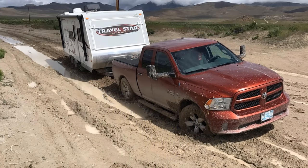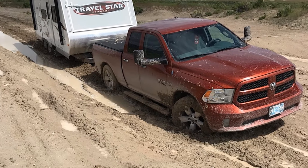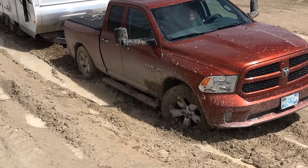So I hopped in Angus's truck and we headed back to I-80 where I could get some cell service and call a buddy of mine to come on out with his winch to pull me out so I wouldn't hit the trailer. Anyway, got about a mile from I-80, and in that peanut butter, Angus ended up sliding off into the ditch with his trailer. So now we're both stuck.